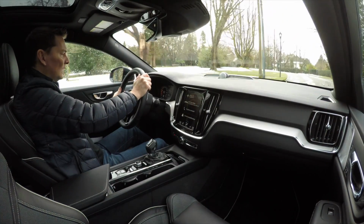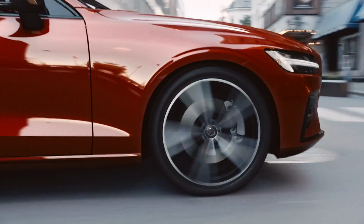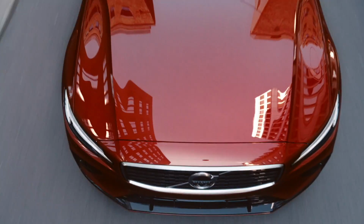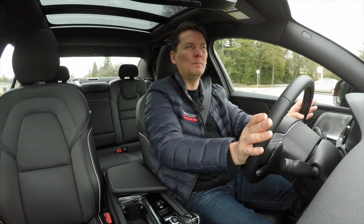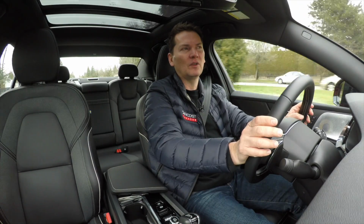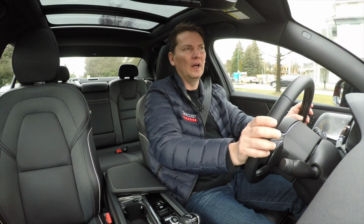However, this R design does have a slightly lower ride height to make it look better, and also it gives you a nicer feel. Plus, bigger wheels and tires will make a difference. So how would I describe it? What's the best comparison? Is it as crisp as a 3 Series? No. It reminds me most of an Audi A4, to be honest with you.